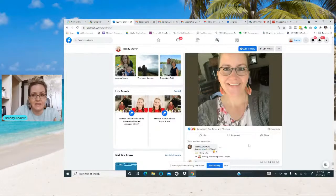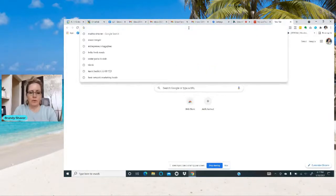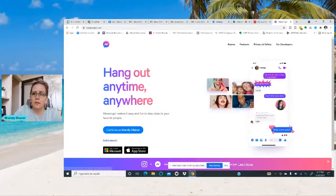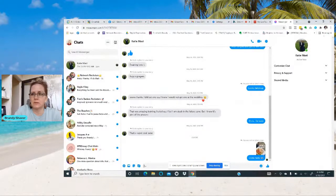The second thing is to connect. Now I'm going to show you how you connect. I'm just going to open another tab real quick because I need Messenger. Okay, and I like to log into Messenger this way because I use a tool called LeasmagicX.